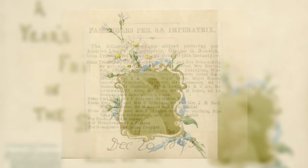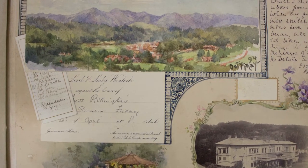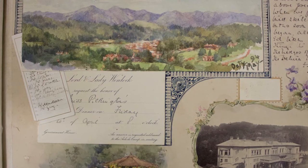And then in the other corner, you see a newspaper cutting, which announces her arrival and the ship she came in with. And that really gives us the ingredients of this album. What we'll find inside is photographs, watercolors, and what we call ephemera. And it's really about the skill of arrangement that is important here.